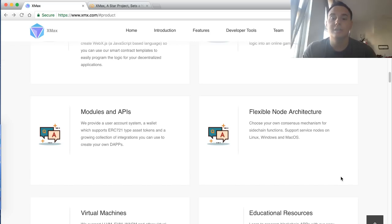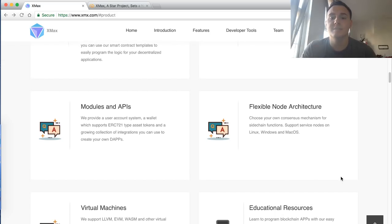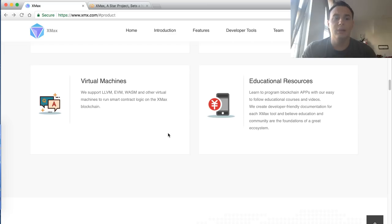Flexible node architecture. Choose your own consensus mechanism for sidechain functions. Support service nodes on Linux, Windows, and Mac OS. A variety of operating systems are supported. Virtual machines. We support LLVM, EVM, WASM, and other virtual machines to run smart contract logic on the Xmax blockchain.